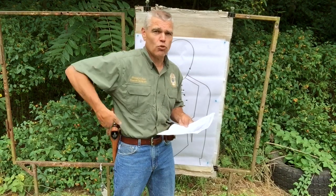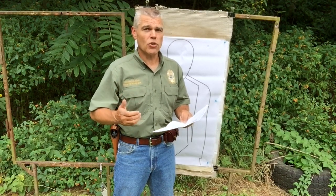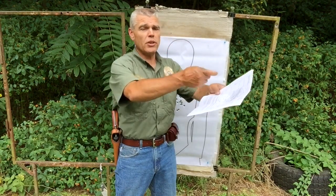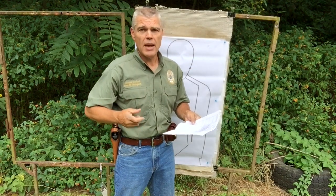Now, the one thing this course really does emphasize is drawing from the holster. Every single drill from every single stage begins with the firearm secured in the holster, and the shooter has to draw and then fire. So the secret to firing a good score on this course is getting a good smooth draw every time, so you can spend your time watching your sights and squeezing the trigger and not trying to figure out how to get your firearm out of the holster and up onto target.